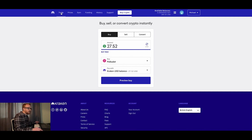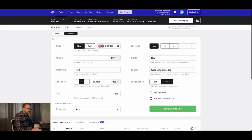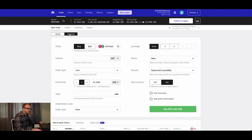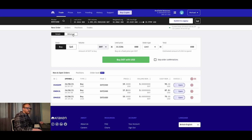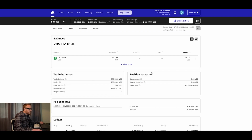However, you can also go to the trading screen here. Now, Kraken is quite like Coinbase in that there is a pro version. These screens here, there's a simple version, there's an advanced version. They're trying to keep it very simple. I'm going to switch to legacy here. Okay. With Kraken, I believe there's the graph bars here in the top right. When you click on those, that's how you actually get to the Kraken Pro, which is the equivalent of Coinbase Pro.